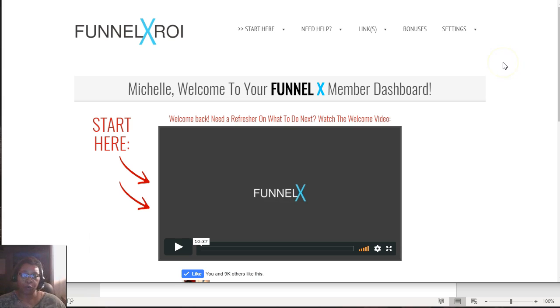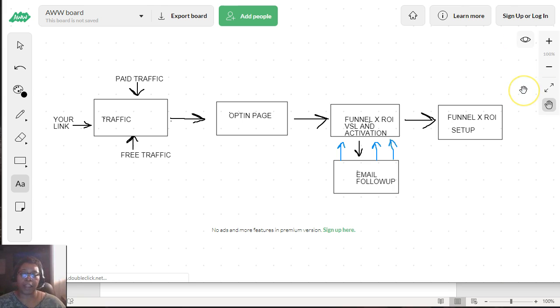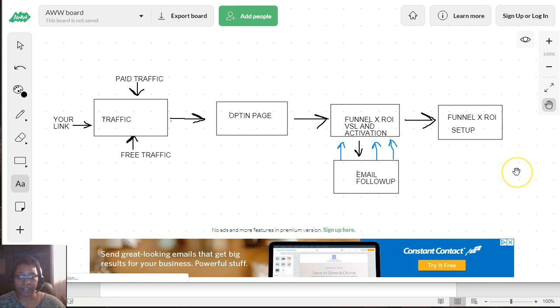And I just want to give you an overview of how it works and how anybody can do this, even if you've never done this before. Now here I have a diagram that I made, and it's a little crude because it's kind of difficult for me to draw on this thing. I'm not an artist, but basically this is how the sales funnel system works.